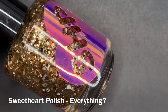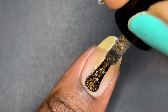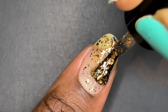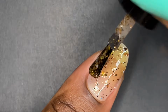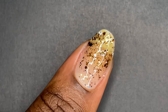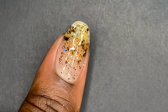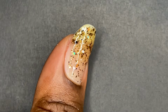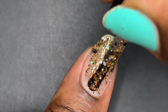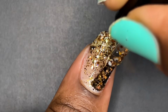We have Sweetheart Polish's Everything, inspired by the everything bagel seasoning. Sorry, long video, I'm just rambling now, but this one is a topper, and I'm honestly trying to figure out what I want to put this on top of. I'm not really sure yet because there's so many components in this polish that make it very versatile, but you have to be careful because it can't go with everything. It could clash.